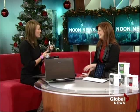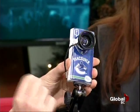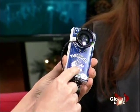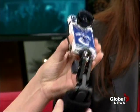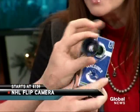We've talked about the Flip camera before, a really popular gift. I'm bringing it because they just launched the NHL version. So hockey fans out there, very cool. The other thing they're coming out with in the new year, so if you're buying someone a Flip for Christmas, you'll want to let them know, is the action tripod and the wide angle lens.